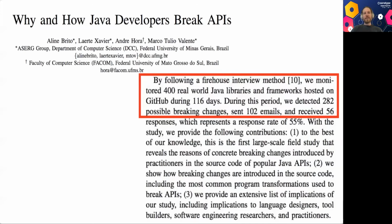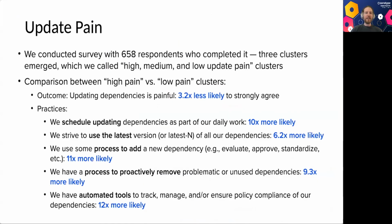And so there was a study on this, sort of why and how do Java developers break APIs and deal with broken APIs. They found that across a 116-day period, looking at 400 real-world Java projects, during this time, 802 possible breaking changes were detected, which is quite a high percentage of breaking changes.